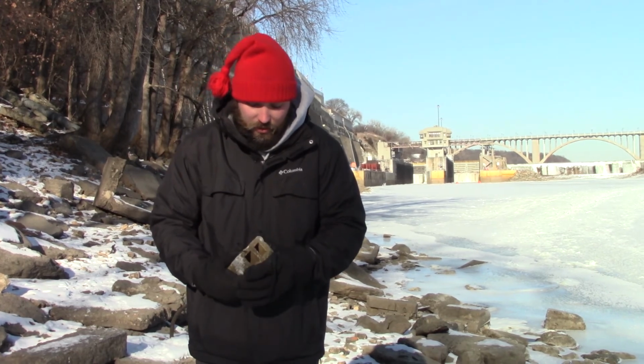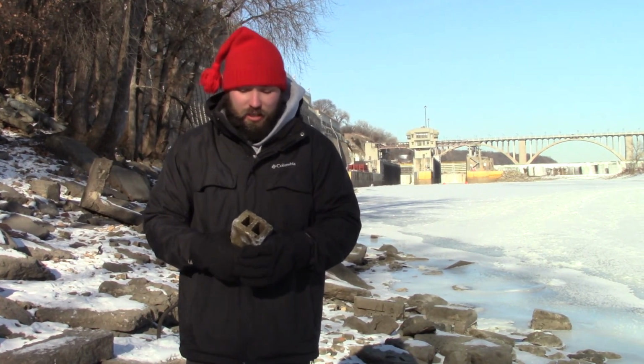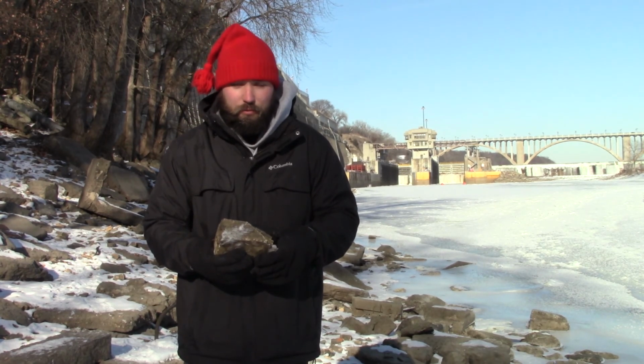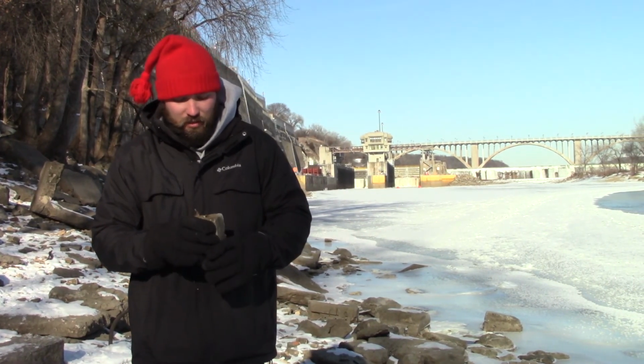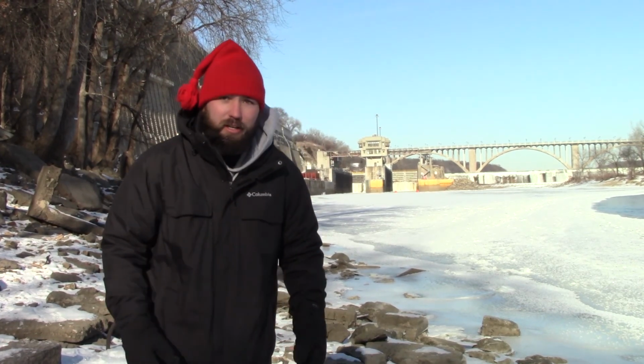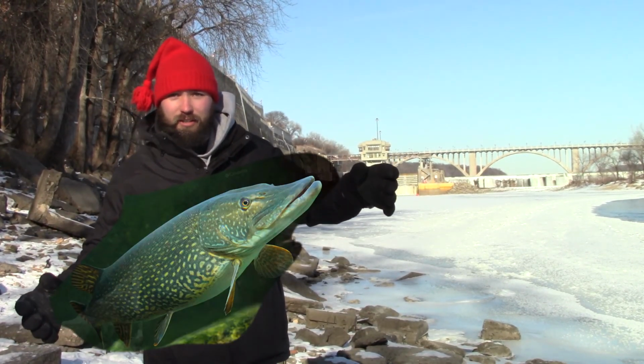Also, while you're here, take a chance to explore around. You can find old remains of old buildings with a lot of bricks and other interesting artifacts that I liked to find during my childhood. So hope to see you down here, catching the big one and hauling in a nice big northern.